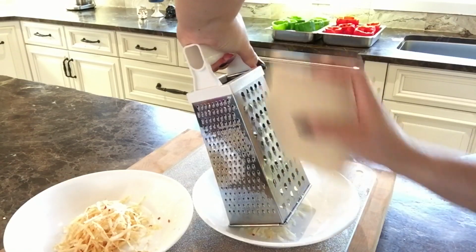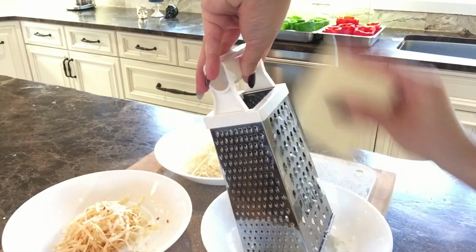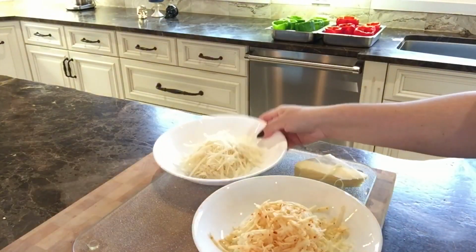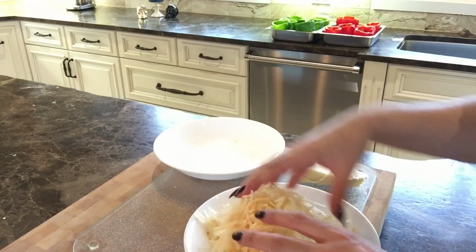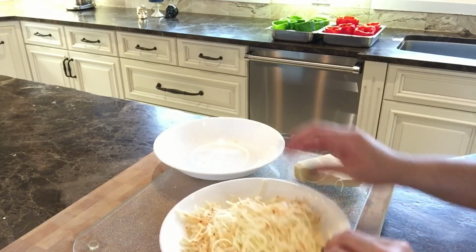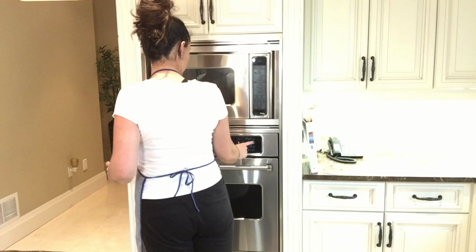At this point, I took 3 or 4 of my favorite cheeses, Parmigiano, some Havarti with a little bit of spice, and mozzarella cheese. I mixed them all together, and this will be my topping for the stuffed peppers. You turn on your oven at about 360 degrees.